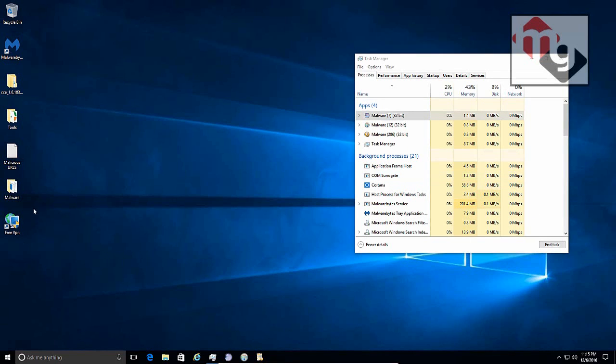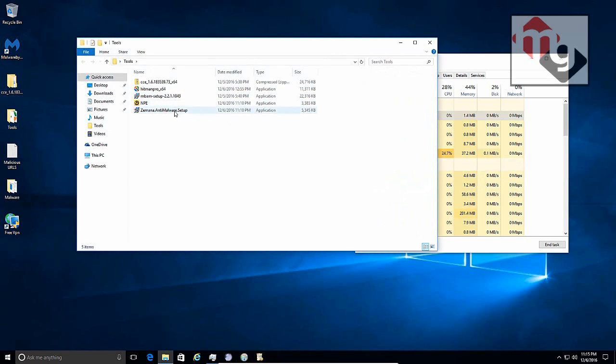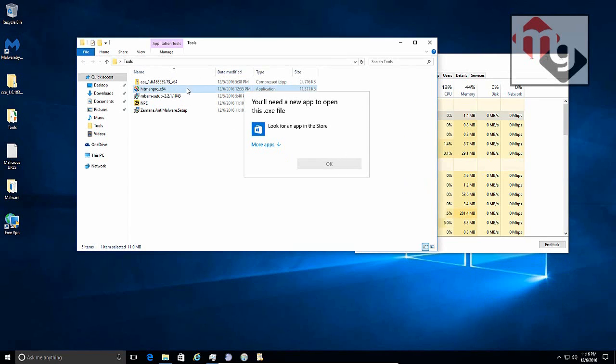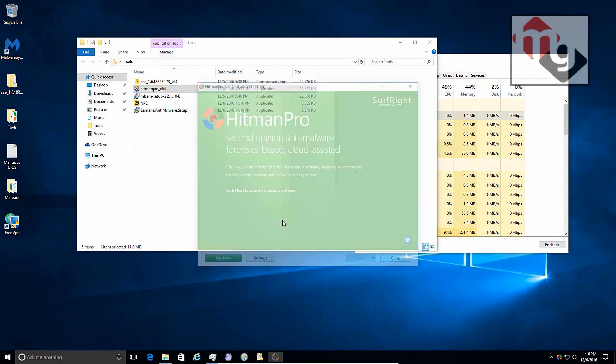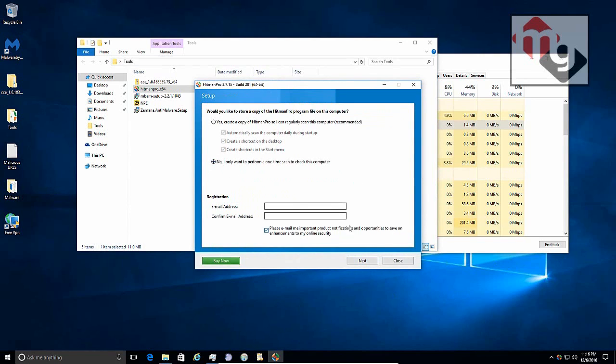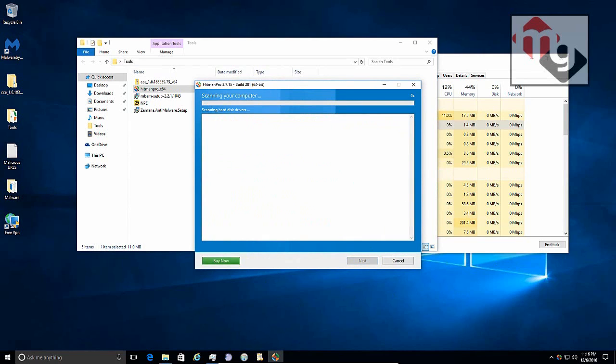Okay, so I ran some of these files and I'm not quite sure what's going on here. So I'm going to go ahead and run HitmanPro and see what we've got going on here. We have some malware running. Interestingly enough, I can't seem to run any executable files successfully anymore. I keep getting that pop-up and I'm not quite sure why. Well, I mean they're running, but I don't know why I keep getting that pop-up. Let me rephrase that. So let me run HitmanPro and see what we've got going on here. I'll be right back.